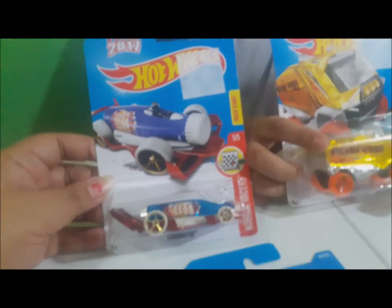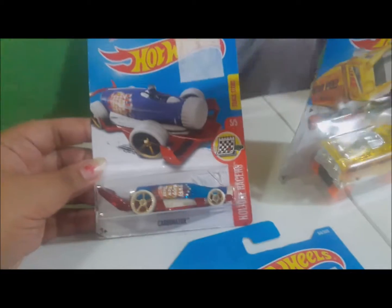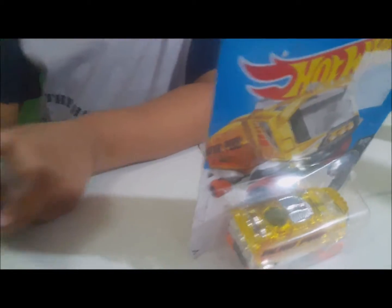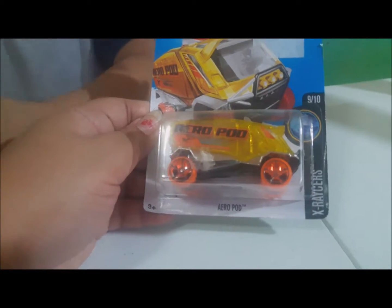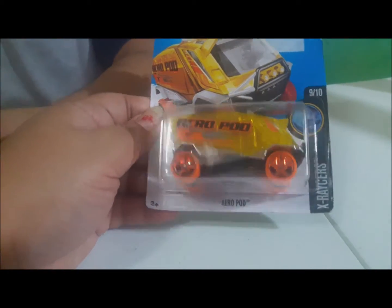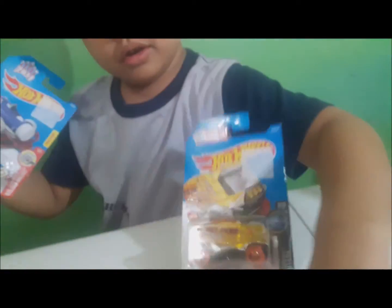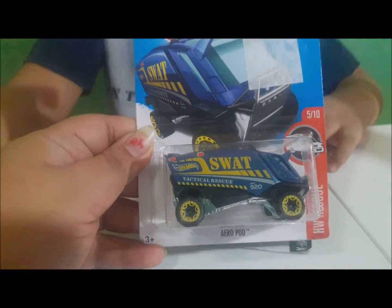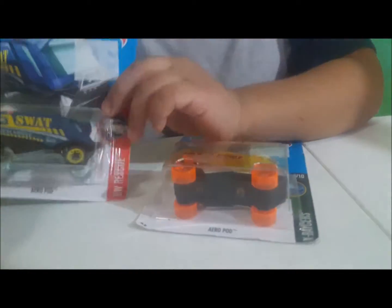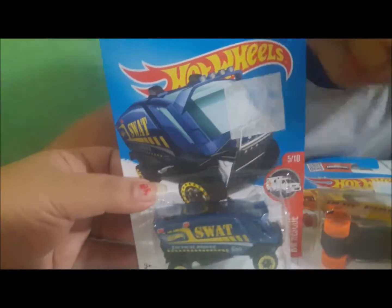How about this? 2017 car. Carbonator. What do you have there? This one. What is this? Wow, it's cool. It's an X-Racers Aeropod. Aeropod? And last, you got... Cool. Another Aeropod? But this is... It's like a SWAT car.